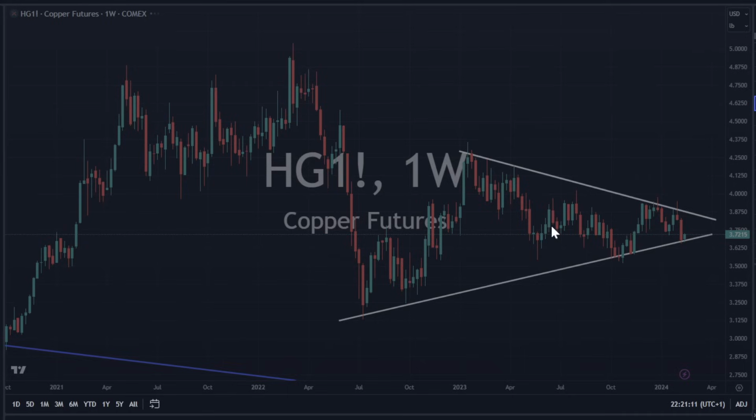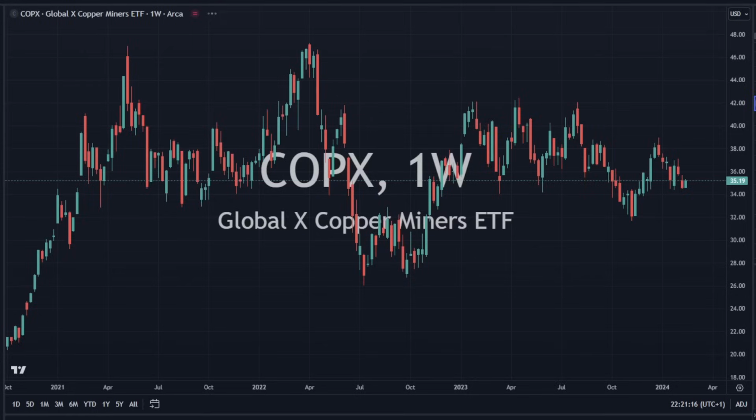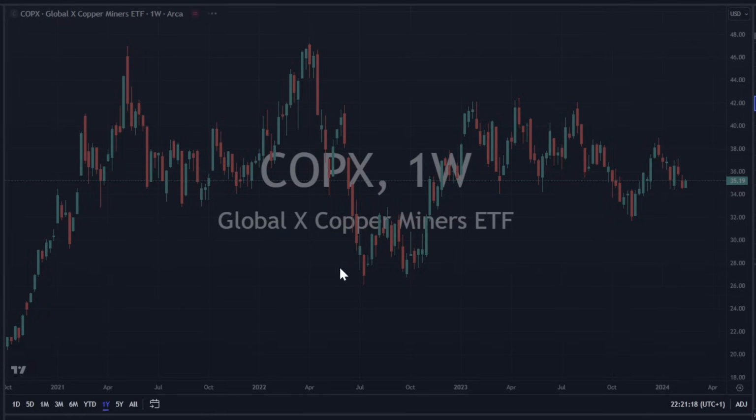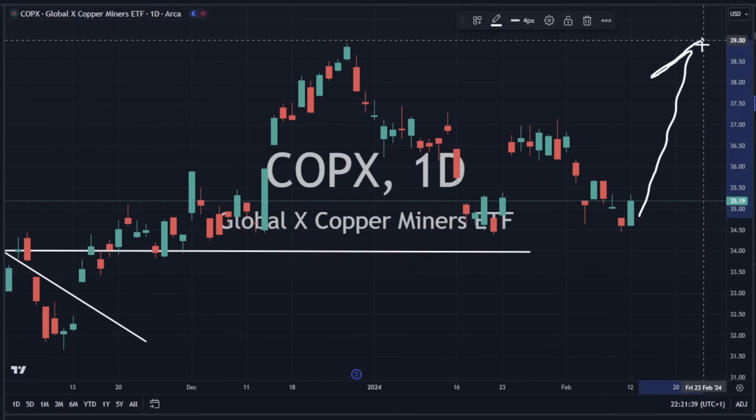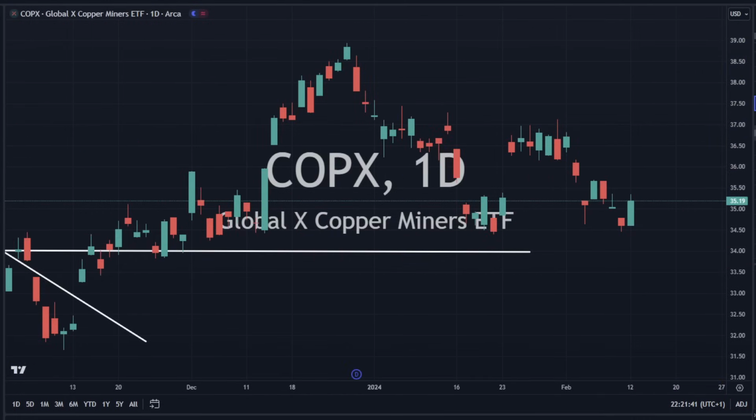COPX is up 1.7%, which is good because we're seeing positioning in the copper miners, which is always a good thing. If you're going to go higher, generally you see positioning in the mining companies at the same time or before the actual metal itself. For some reason, COPX doesn't want to pull up at this exact moment. There we go. And that looks like it's trying to put in a bottom. It's a bullish engulfing, so it looks like we want to go higher.